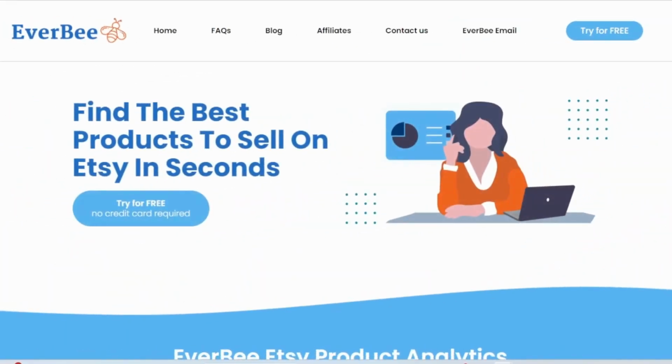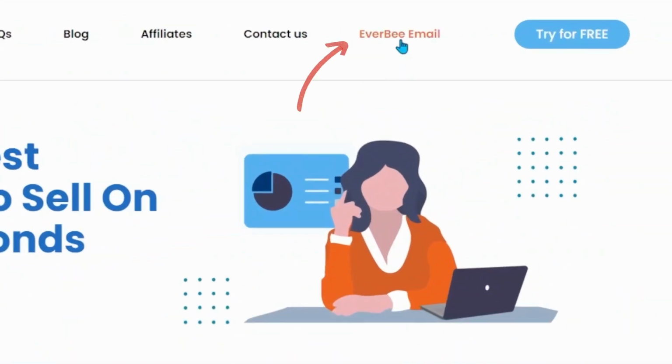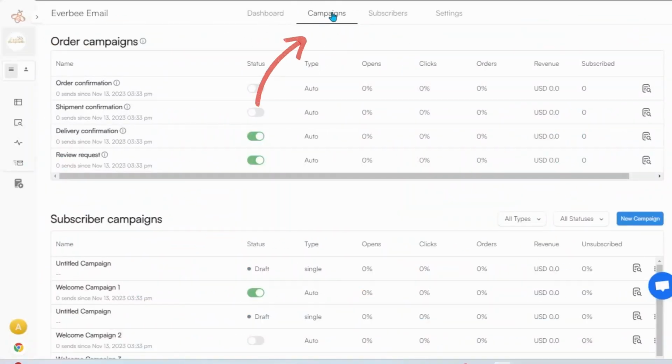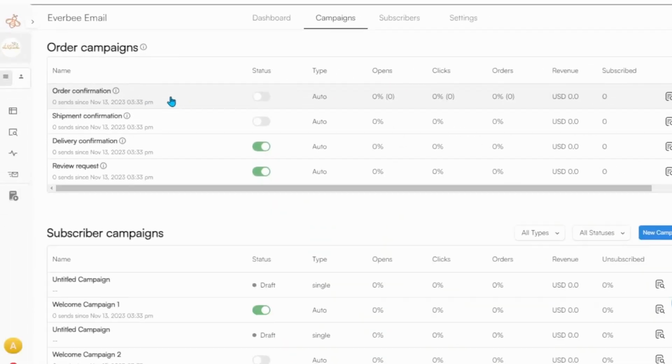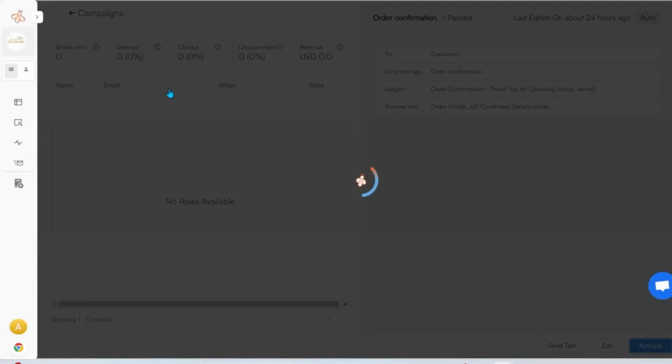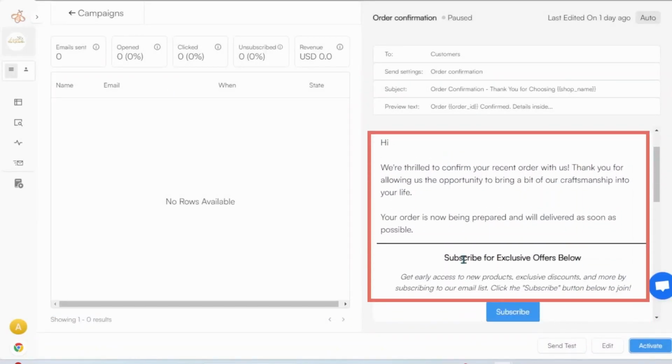Once you've created your Everbee account, you can navigate to Everbee email. Then navigate to the campaign tab here, and these are the 4 different types of emails that comply with Etsy's policies that you can use to have them join your email list, as well as request reviews. To start an order confirmation campaign, you would just click on that, and Everbee will already have a template all ready to go for you.